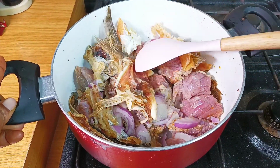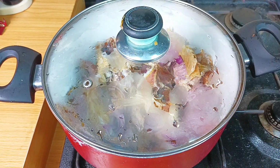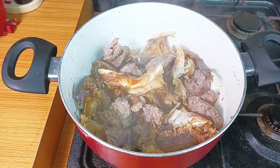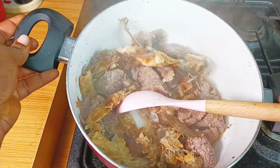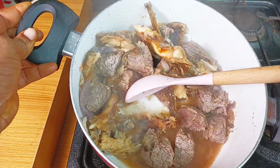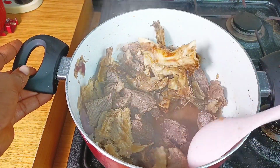So back to our meat. Look, I haven't added any water. I'll cover it. I'll put it on the fire. Allow it to cook. Now, you watch it closely so it doesn't get burnt. Remember, you haven't added water. I haven't added water, but see, the meat has released some of its liquids. So when this water dries up, then I'll add water and cook it to the texture I like.